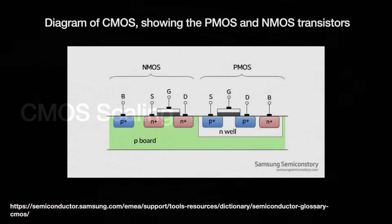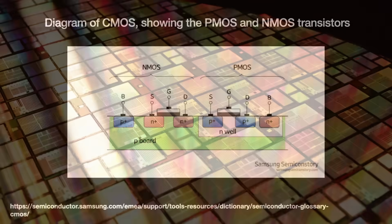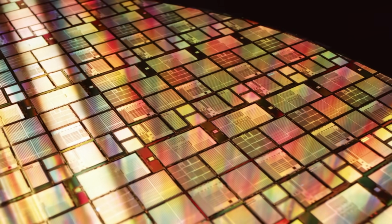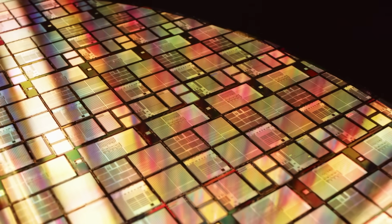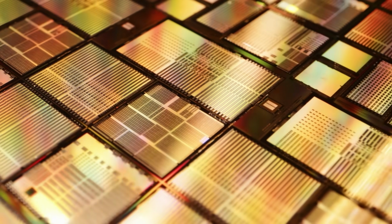CMOS devices are made up of a combination of N-type MOS and P-type MOS transistors. They are largely the same, except one transports negatively charged electrons and the other positively charged electron holes. Dennard scaling implied that if we can scale the transistors on a CMOS device by 10 times, then the device then gets 10 times faster.